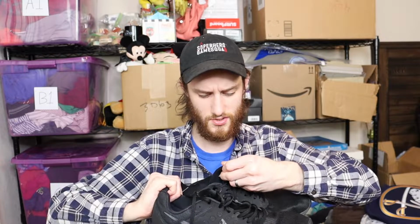Here we are spending more money than I would like to, but I picked up these nice little Nike running shoes. I gotta remember which ones these are. These are the Downshifter 7s. They come in all black, and I believe these are size 14, and that's a big size. So I think for that $9.99, I should be able to get 25 bucks. Hopefully 25.